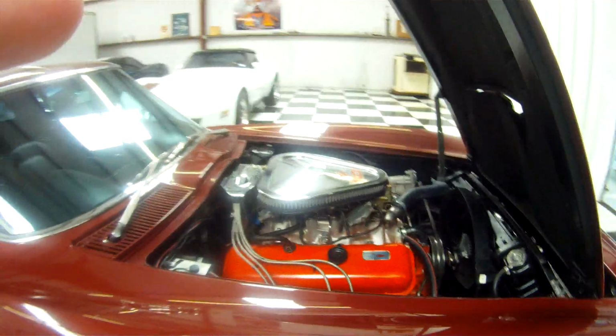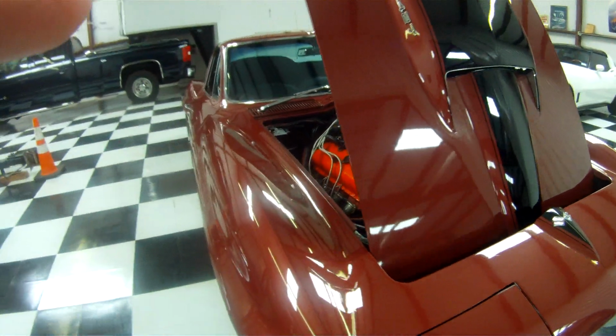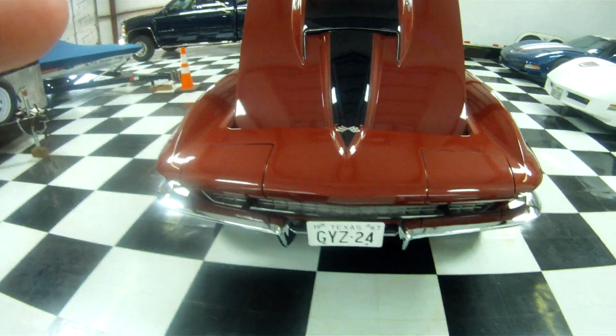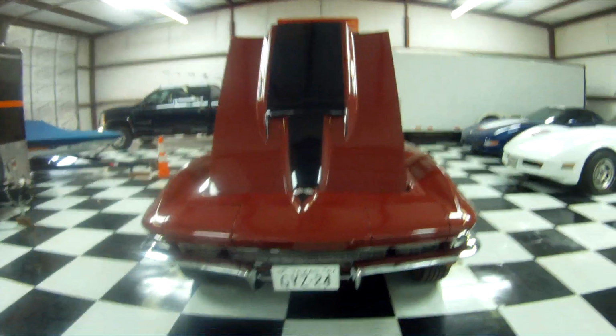Turn this thing off so I can hear myself think. I'm gonna get inside and raise the headlights up and turn them on to let you know that all the headlights work fine.